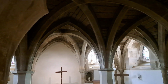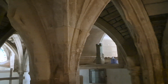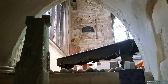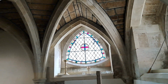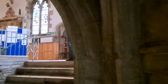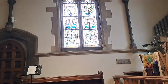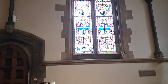Blinking organ tuning. Bad luck to come at this moment. But hey ho. It's almost as good as my playing. That's right. That's better. Oh, so much better. Enjoy the peace. That's right, yeah.